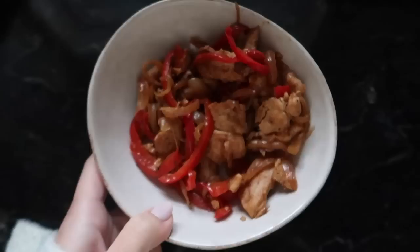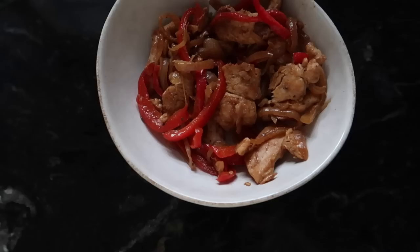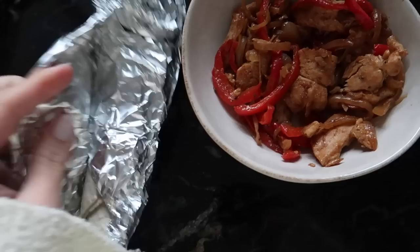So for lunch, I've just got leftover fajitas from last night. Got that to warm up, I've got the wraps, and then I'm just gonna make a little bit of guacamole on the side, some cheese, and that is me done for my lunch.